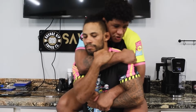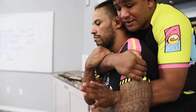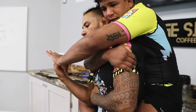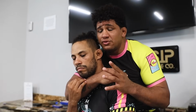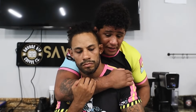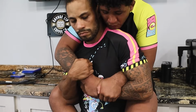Now I get a grip on his shoulder, get a grip on his triceps, and eventually I can either let go of the bottom arm, peel the arm right here, and start working on my choke. So if you practice a lot, it's easy to do. Gordon Ryan, a lot of high-level fighters, they've been doing that very well. It's one thing that I'm watching these guys that got the details, but right here, boom.